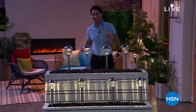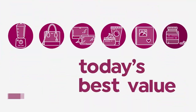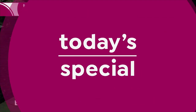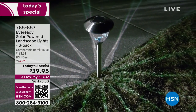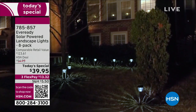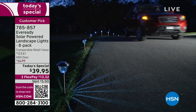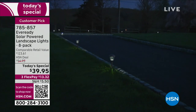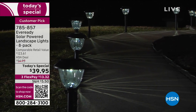They are from EverReady. They are solar landscape lights, and they are the best value of the day. All right, we had a feeling this would happen. Over 3,000 have been ordered already. What you are seeing on your screen are constructed of thick gauge glass and full metal stainless steel construction to light up that pathway, to light up that driveway, to light up your landscape, accent lighting, curb appeal, your patio, your deck, around the pool.